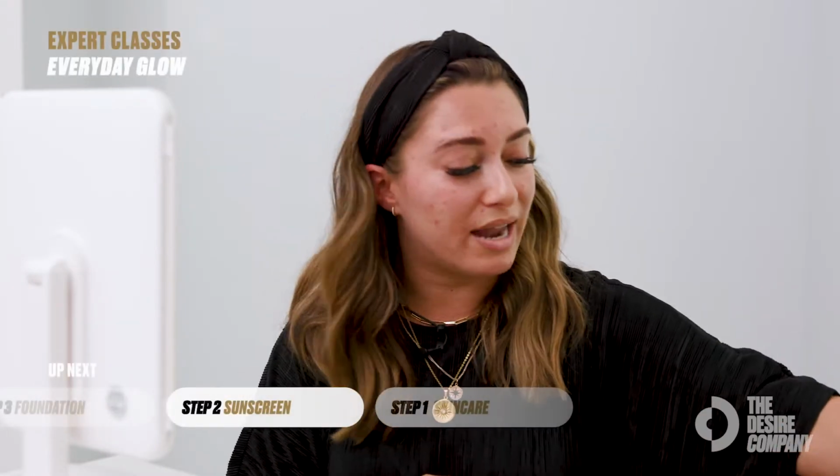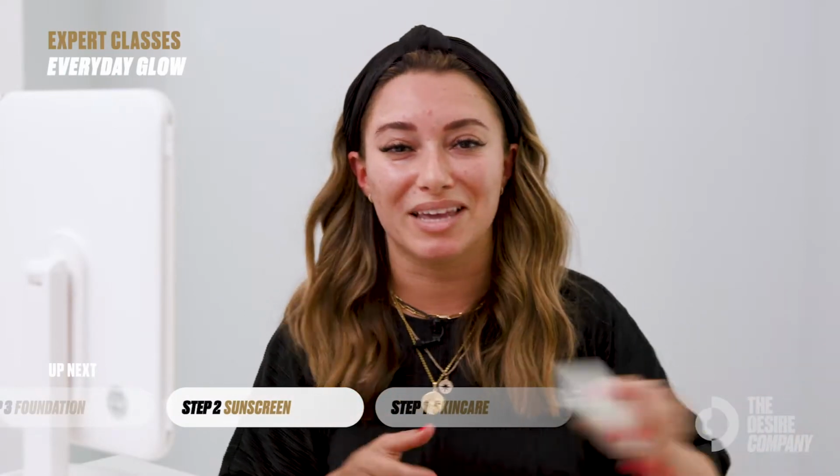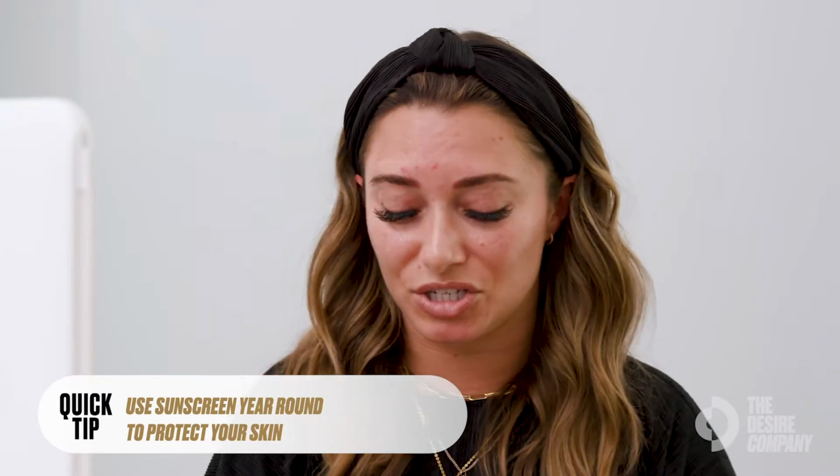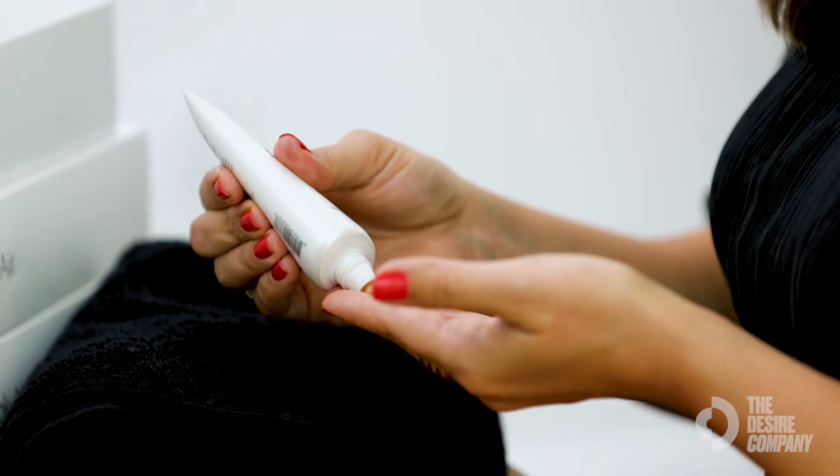Sunscreen is so important. I don't care what month it is. I know people think about the summertime and when they go out, but you pick up rays when you're driving your car. You can have one side of your face that has so much sun damage. So really being mindful of that and incorporating it in your everyday routines.